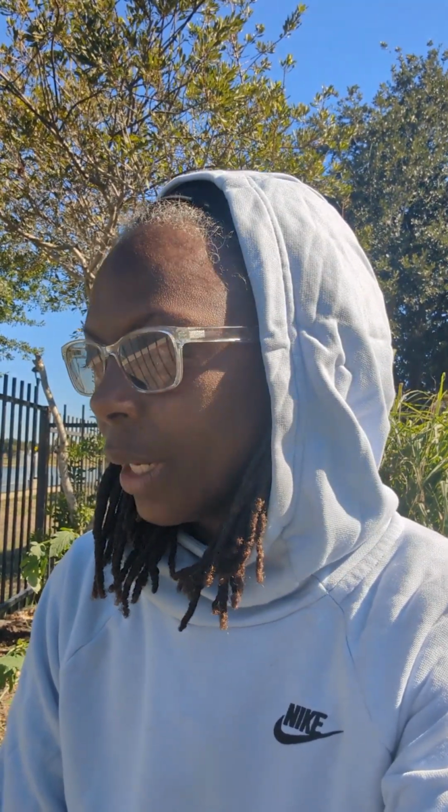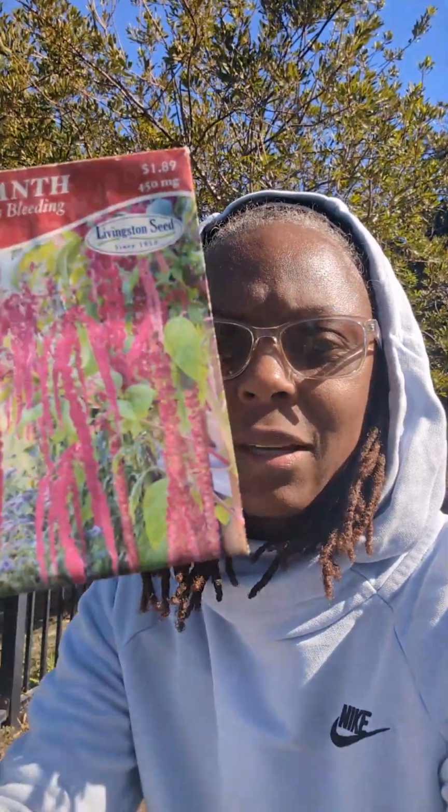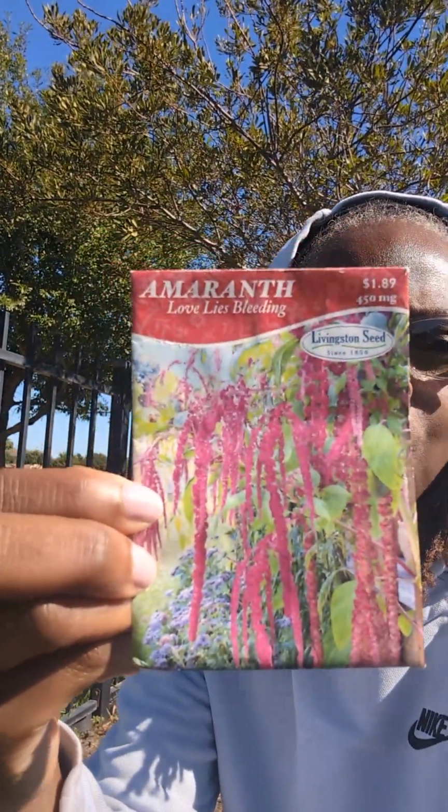Another case in point, and I'm going to show you guys this. Of course, in my backyard, pretty much everything back here is edible, including the flowers that I grow for pollinators. However, a couple of years ago, I planted amaranth, not knowing what it was. I planted amaranth for the flowers specifically. Let me see if I can show y'all. Here's what it looks like on the seed packet. Very, very pretty. And I wanted those flowers.